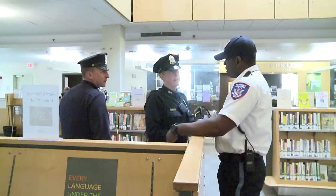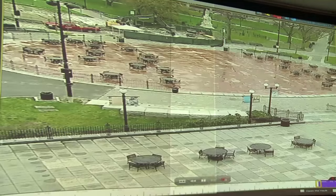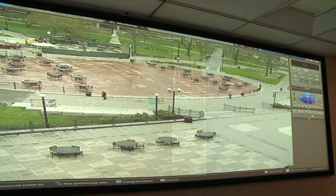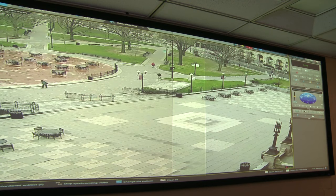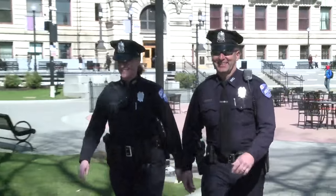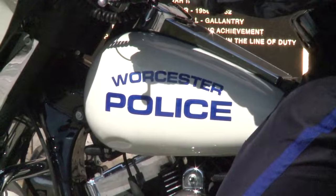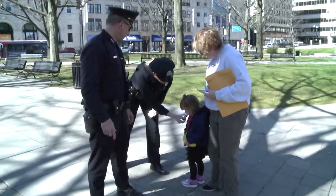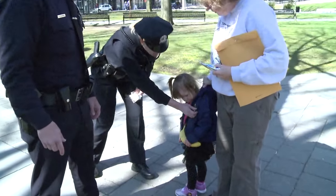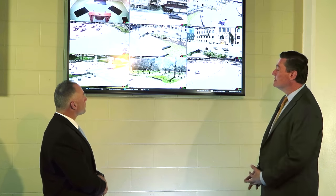And that's what we're looking at here, pretty much the City Hall area, the common area. With the addition of these cameras and then the foot patrol, it's made a huge difference. Anybody who comes down to the common now versus 4 or 5 months ago will just see the difference in terms of how clean it is, and some of the activity that we were dealing with previously has really been removed from the common and the downtown area. It's made a big difference.